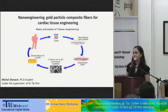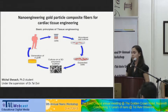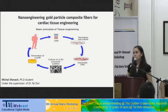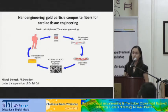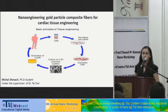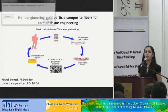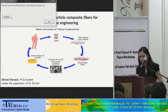Hello, my name is Michal Shavach, and today I'm going to present to you a work about nanocomposites made of fibers and gold nanoparticles for cardiac tissue engineering. Myocardial infarction, or a heart attack, is caused when one or more blood vessels that lead blood to the heart itself are suddenly blocked. This causes cell death and can lead to deterioration in heart function, which may cause heart failure and eventually the death of the patient.